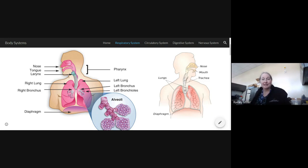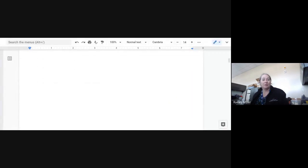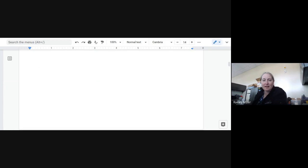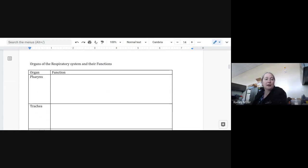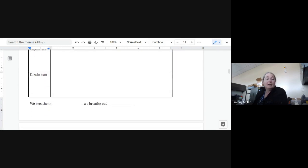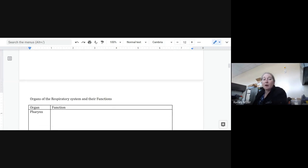Your job today is going to be researching about the respiratory system. Your teacher will have handed out a sheet to you. At the top of the sheet, you are going to be responsible for drawing a diagram of the system, the important parts of the system, and labeling the different parts. On the back, you're going to notice the names of the different parts of your respiratory system, and you're going to be listing the function or the job of that particular part of the system. Then you need to fill in this statement at the bottom: We breathe in something and we breathe out something. You're going to need to try and figure out what those things are.